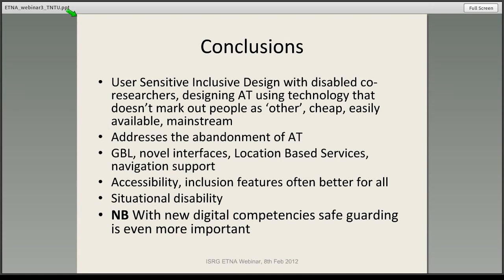Okay, so just very quickly conclusions, because I think we're bang on time. A big approach is user-sensitive, inclusive design, designing AT using technology that's already popular and in widespread use, extending its application to people with disabilities, specifically not to mark them out as being other or different. This may help address the high level of abandonment of assistive technology, in one survey running at just under 30%. We really like combining games-based learning approaches, novel interfaces, and location-based services with navigational support.